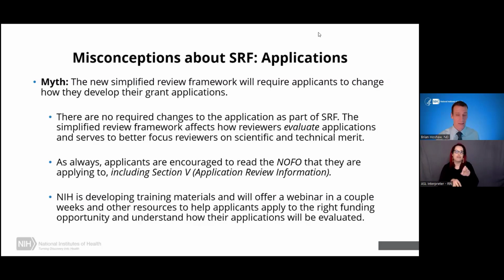As always, we should encourage applicants to look at Section 5 for any NOFO that they are writing, because this is what the reviewers look at as they're reviewing it. So you want to see that when you're writing your application. And of course, Section 5 will be different, so keep that in mind. Regardless of the fact that there aren't any required changes, we're still going to be developing a lot of training materials and doing outreach to the community to talk about the changes, how it affects their application, and how it affects how they will be reviewed.